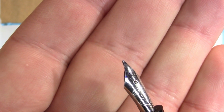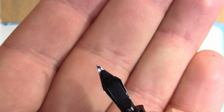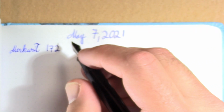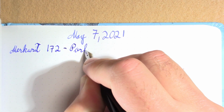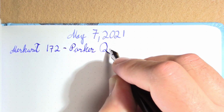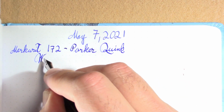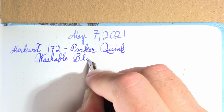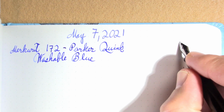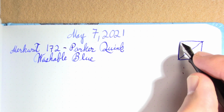I decided right at the end of my first impression, where I did some nib straightening, that this was definitely an oblique nib. I'm enjoying writing with it a lot more once I realized that. Use the nib properly. It's funny how that works out. So this is Parker Quink Washable Blue, because what else would I use in a first impression? Somehow I got into that habit, and I like it. It gives me a little consistency from page to page in my notebook.